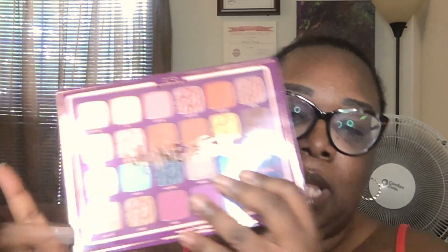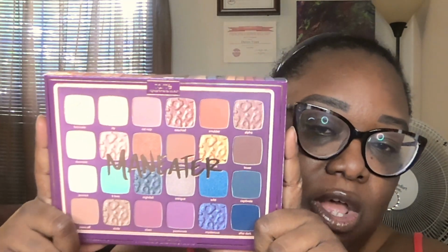I did a series of videos recently, well, not a series, but I showed you this palette, my Maneater palette. So I wanted to go ahead and use it while I was still excited about it. So we're just going to go through and get ready. I've already done my brows with my Ruby Kisses brow pencil in black brown or brown black, one or the other.